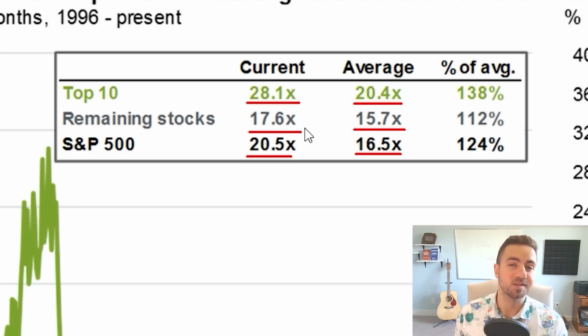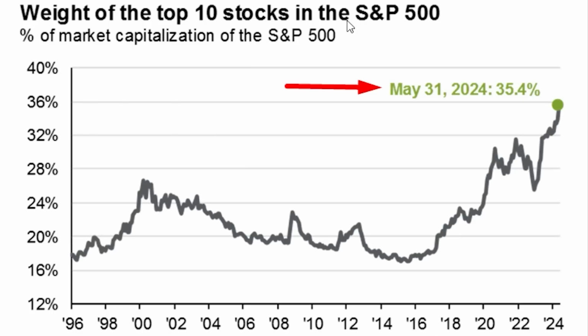So overall, it does look like the S&P 500 as a whole is on the more expensive end today. The next chart shows us the weight of the top 10 stocks in the S&P 500, and currently the top 10 stocks make up 35.4% of the total S&P 500, which is actually at about a 30-year high right now. In the tech bubble, the top 10 stocks made up roughly 26% of the S&P 500, so the top 10 stocks today make up a significant amount of the actual S&P. And the S&P is becoming more and more concentrated within just a handful of stocks.